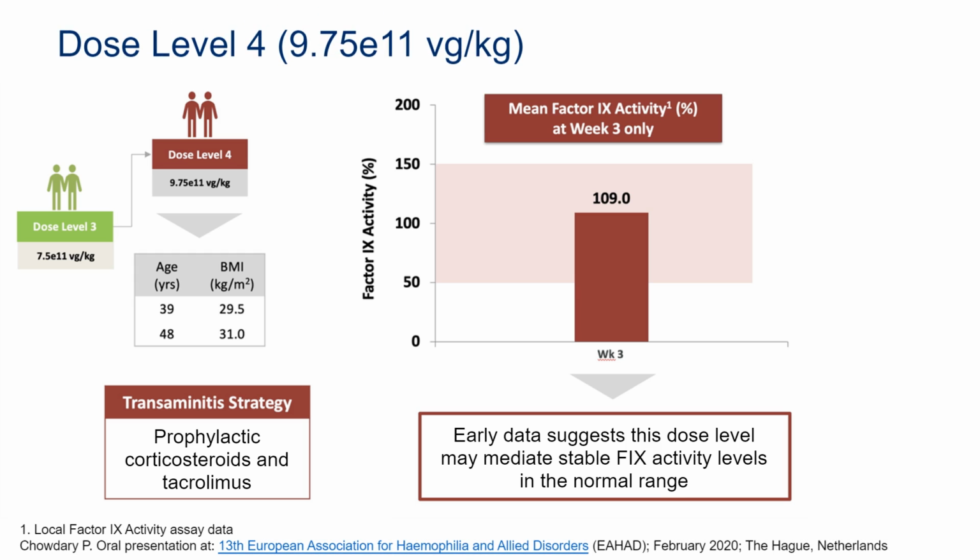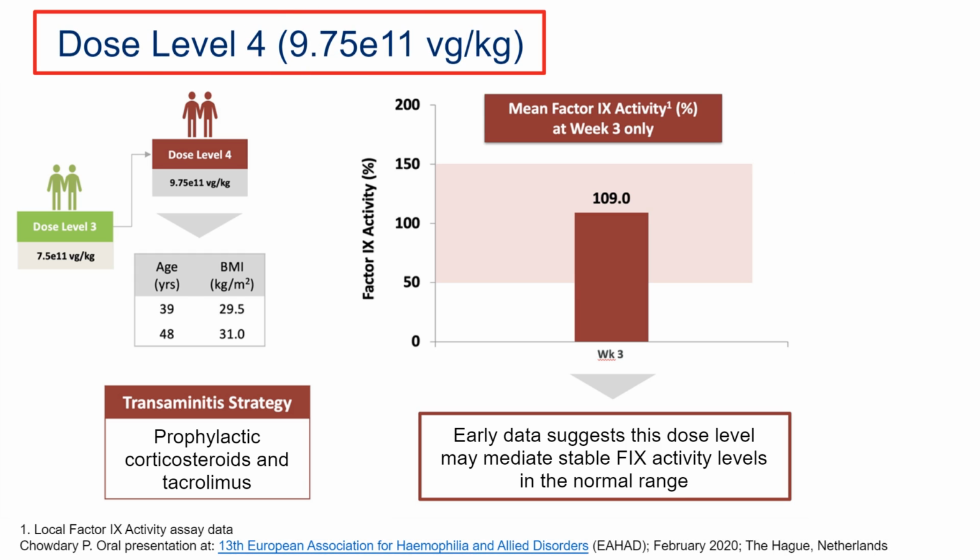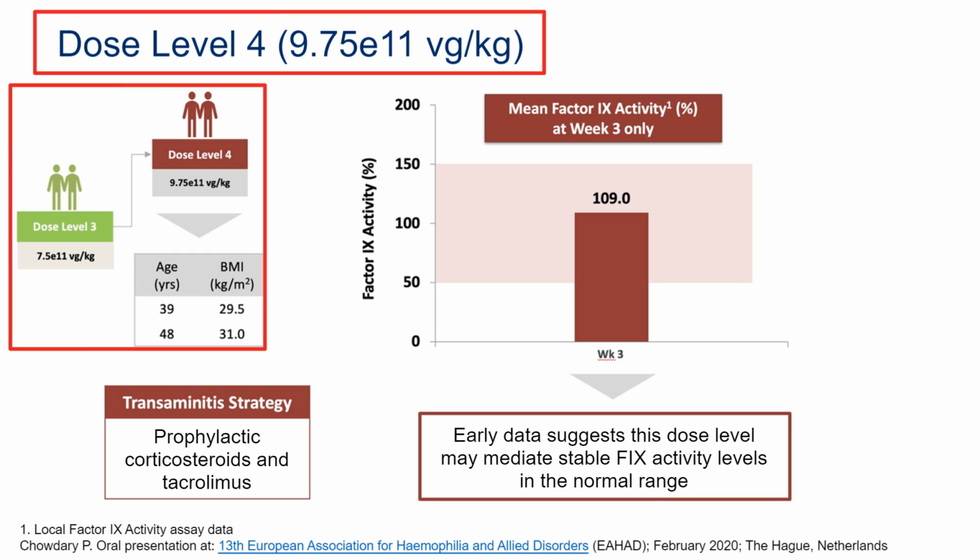And getting finally to the last dose level, which is a little bit higher than the third dose level, not as high as the second dose level.